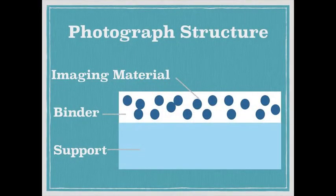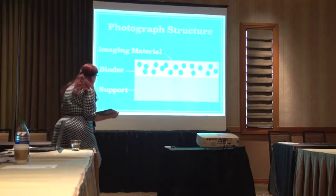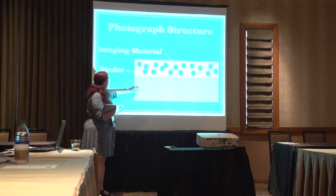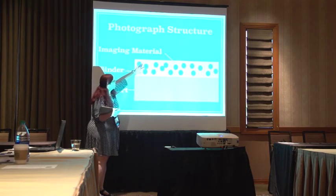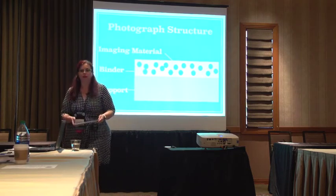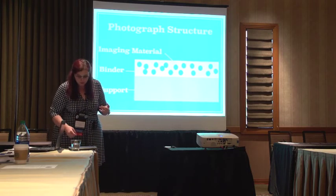Now I want to talk very briefly about photos. Photos are more complex than paper, so we're going to add a layer onto this. And photographic prints and negatives are made of three parts. You have a primary support, and a binder, and imaging material, which is all those little blue dots. And all three of those parts influence the stability of your photographs.